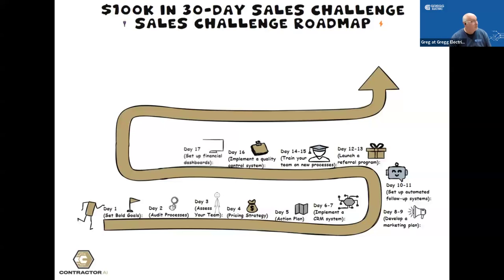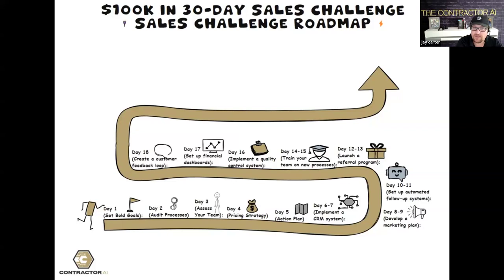Second one is we're going to train our team on the new processes. And then we're going to implement a quality control system, as well as set up financial dashboards. These can be kept private. Somebody asked me that already, so you don't have to share it, but it will be something that we're going to set up with everyone so that we're looking at the right indicators. We're also going to make sure that we know how to use the feedback loop from our customer base. So being able to create a feedback loop and make adjustments.